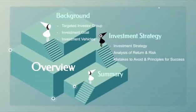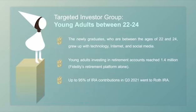First, we will introduce our target, goal, and investment vehicle to be used in our investment strategy. Newly graduates who are between the ages of 22 and 24, the time to act is now. 1.4 million newly graduate workers are contributing to retirement accounts, and up to 95% of IRA contributions in Q3 of 2021 went to Roth IRAs.